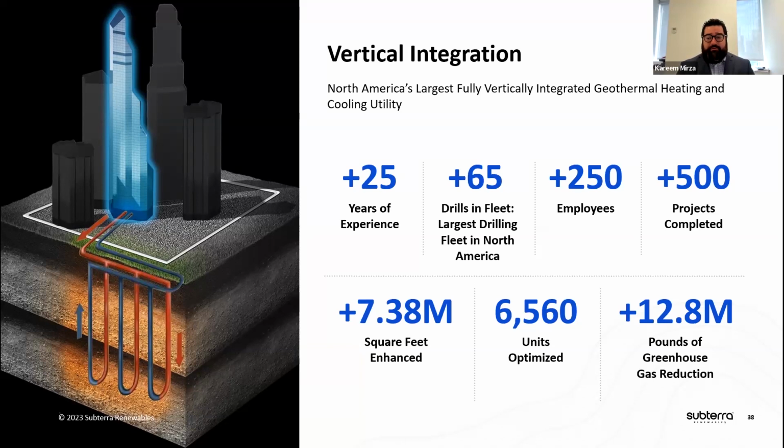We are vertically integrated for a reason. We want the path to net zero to be without resistance. We do not interfere with the new development's critical path. We can commit to timelines because we own the rigs, and we confidently guarantee that the operations of the project for their entire lifespan will be our responsibility, because we are geothermal energy heating and cooling experts. As North America's premier distributed geothermal heating and cooling utility, we deliver clean, renewable heating and cooling to our customers. Next.